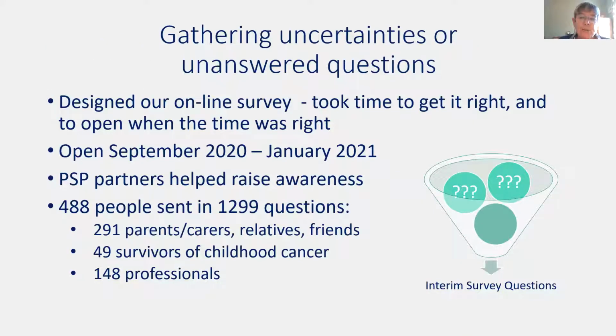So the next stage was to gather together the uncertainties or unanswered questions from the perspective of parents, survivors and professionals. So we designed an online survey, took time to get that right, but also to decide when to open it, because you will see that given the timeline, we had just begun our work when COVID hit, and we needed to find the right time to put the survey out when people, both professionals and families, would have capacity to respond to it.